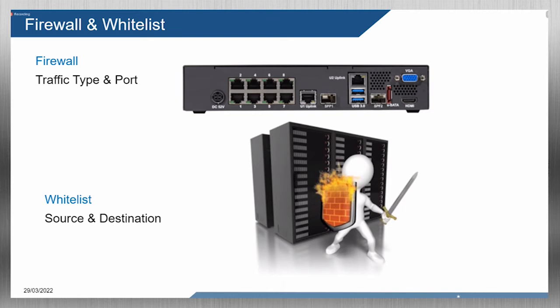Whitelisting is also a feature in Camera Defense, and it looks at the source and destination IP addresses and blocks traffic, both inbound and outbound, based on the captured address. In whitelisting, individual IP addresses or address ranges can be defined. We also have a simple checkbox for something that we call internet protection, and this is a setting that blocks all routable IP addresses.